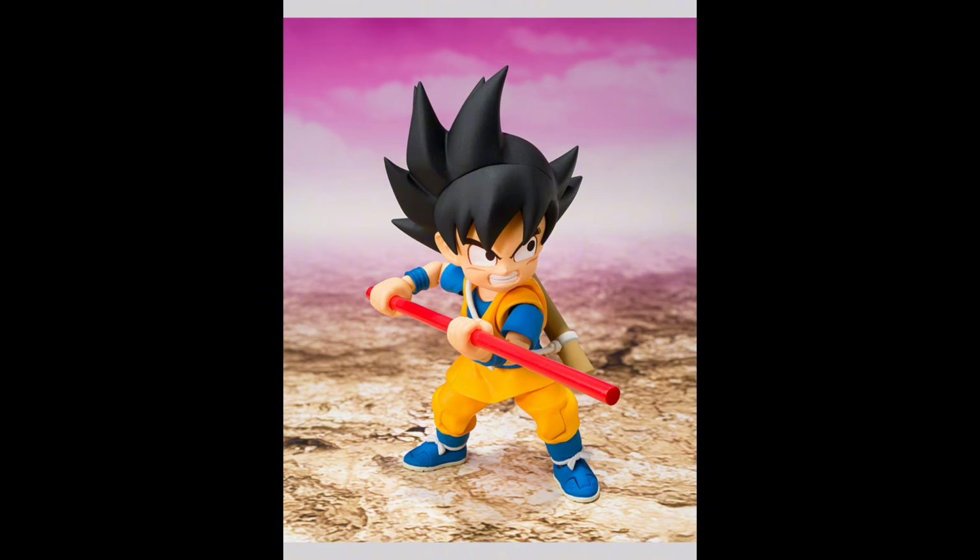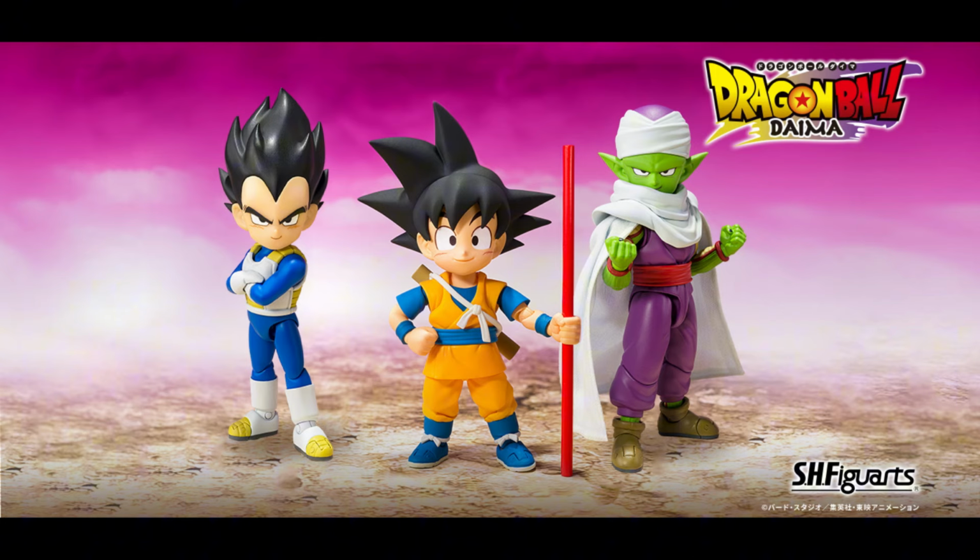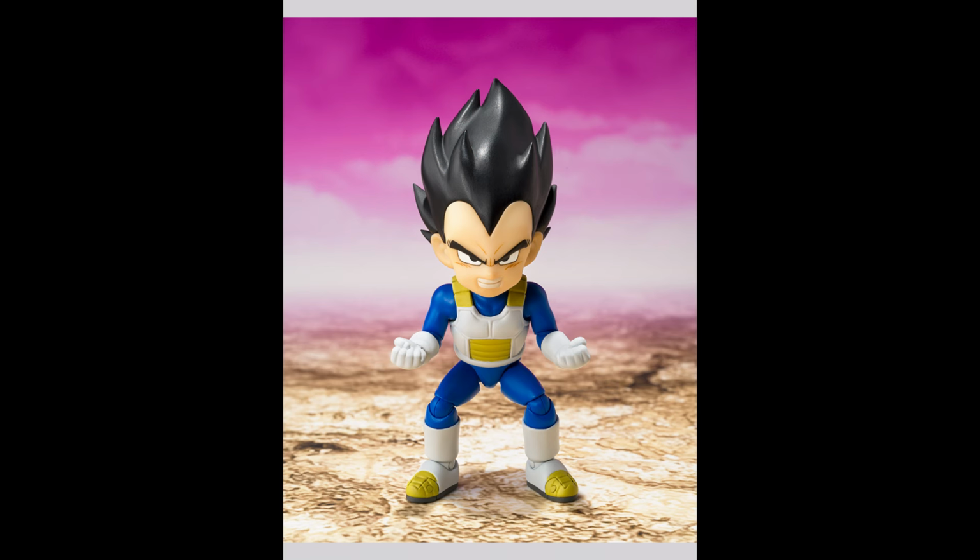It comes with his power pole and then the holder for his power pole. So not like a huge variety of stuff. And I wouldn't be surprised if they reissue this later on, or many versions later, or even DLC kind of stuff with different option parts with different characters. So this is Goku. And then we've got Vegeta coming out in November following Goku.